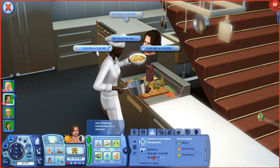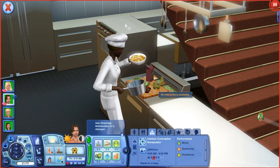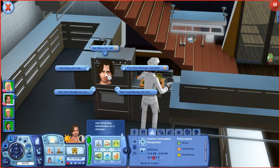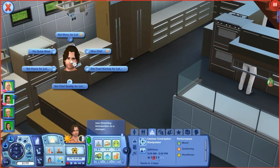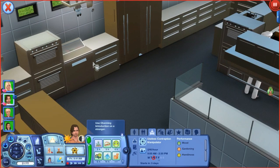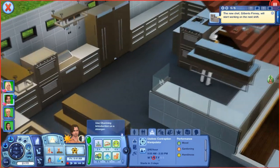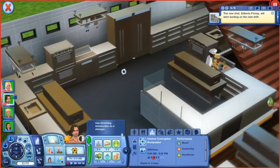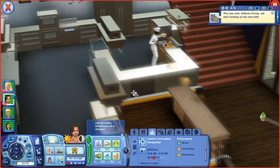to 9 p.m., or you can do 3 p.m. to 1 a.m. It's kind of whatever you want to do. And I think that's pretty much it for when you click on the little stove thingy mabob. And I do believe there's another one here, so I think you have to personally set or personally hire for each station. So if you want 2 chefs, you have to hire 2. Not if you just click one, then all of them will be hired, if that makes sense. So you have to manually go in and hire your chefs. There we go. So that's that.